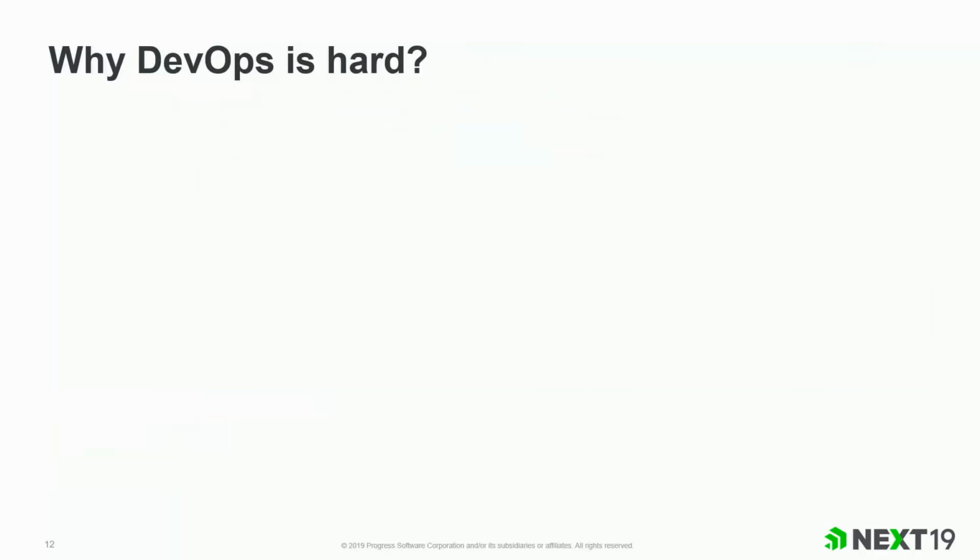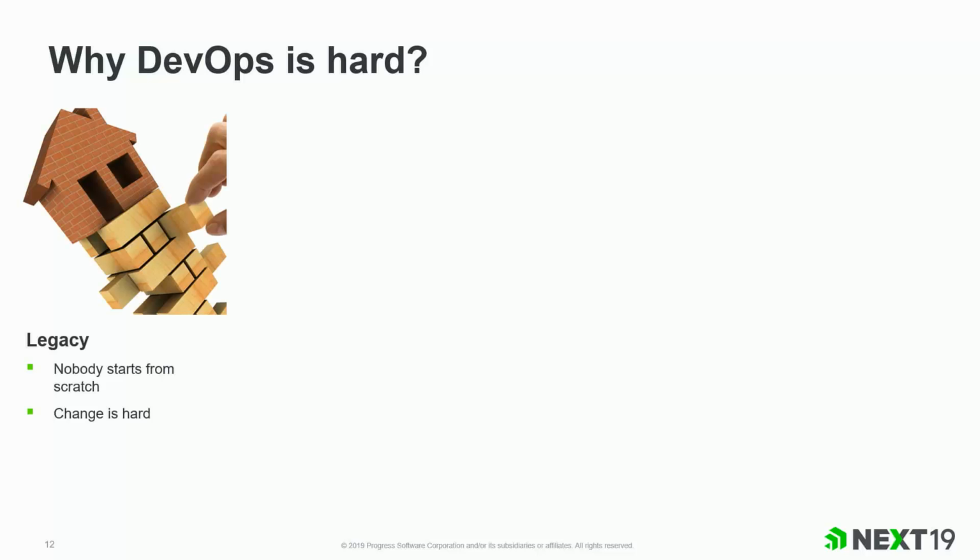Okay? So why is DevOps hard? To make it simple, I organized it in four main groups of challenges we are dealing with. The first one, change is hard, and we never start from scratch, right? It would be easy if we would all start a startup from day one and pick out tools and make everything automated. Reality is, if we want to improve, we are limited by what we already have in place because nobody will allow us to stop and not do anything for 6 months.